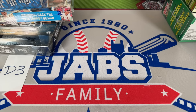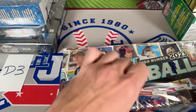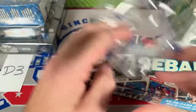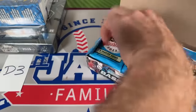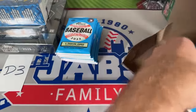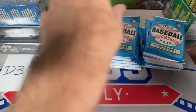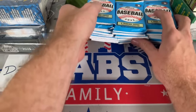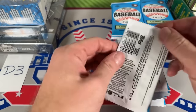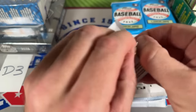We'll do the other Heritage High Number next and see what we can find in there. Usually it's one relic or auto. O'Neill Cruz box topper. We did this in the Saturday Showdown. There's a lot of autos. I think the autos actually beat the relics. I don't know how many boxes we opened, like seven, but I think there's more autos than relics. It was pleasantly surprising. Heritage High Number, maybe.